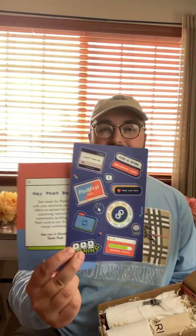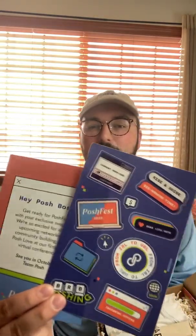The first thing I see is this note card with some really cute Posh stickers. Next we have our official PoshFest t-shirt. This is gonna be super cute. I might even tie-dye mine. This is a super cute tote bag that I'm gonna use to take all my Posh packages to the post office. There's an awesome Poshmark mug that I'm gonna be drinking my coffee in.